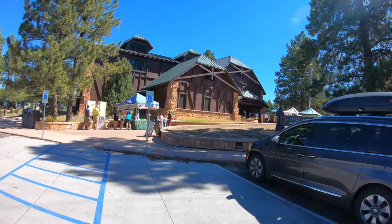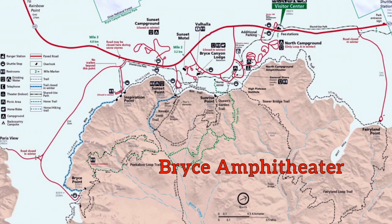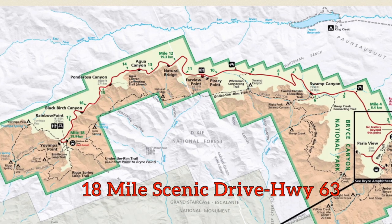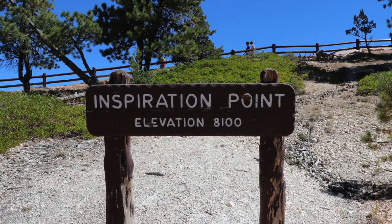The park is basically an 18-mile continuation of Highway 63. They call it the Scenic Drive, with numerous viewpoints. The amphitheater is the main center of the park, with various overlooks, the campgrounds, and the lodge. The remainder of the Scenic Drive takes you to different overlooks, trails, and hiking paths.